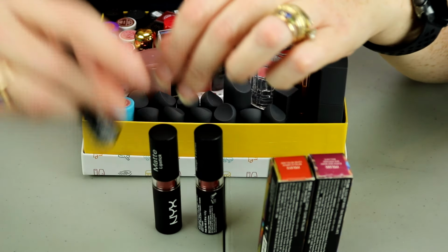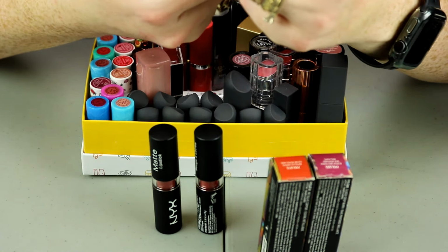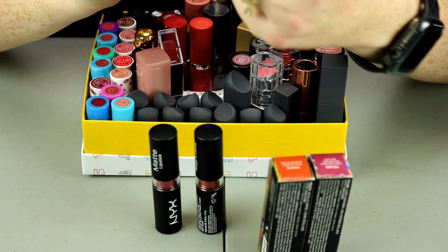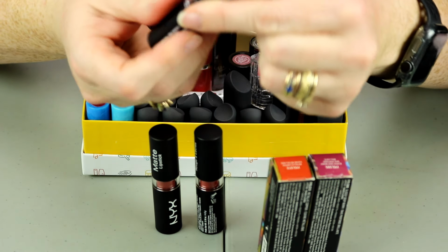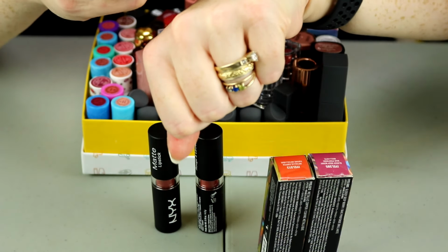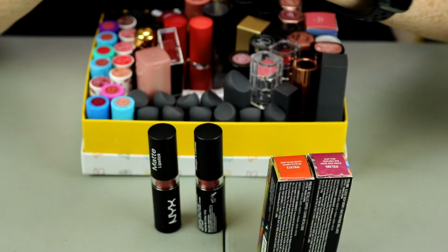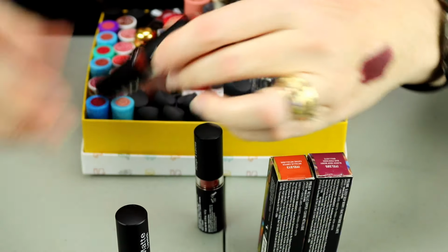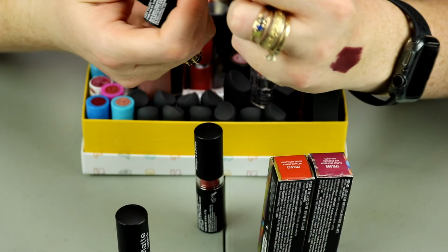These are all mattes. I think this was a 3-piece set. This one is one I used, and it's cracked. How did I crack it? That's weird. This is in Dark Era. I don't know how I cracked it. That's super weird. Okay. Yeah, I'm not sure that I'll ever wear that shade. This one is in Alabama.